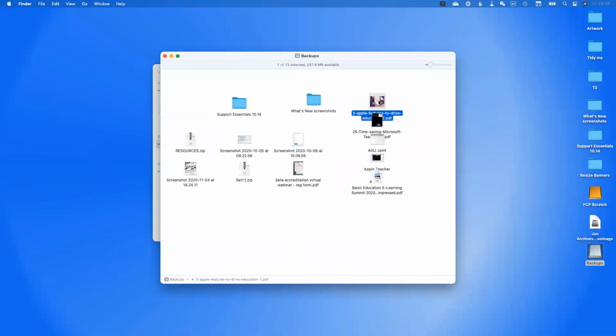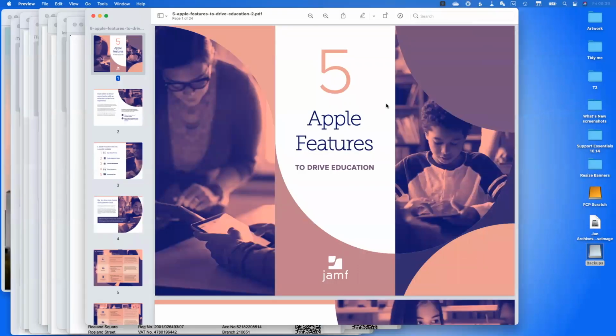So I could open up this document. It's a PDF. Takes a second or two to open up. There we go. There's my document. I could work on it. I could copy and print it. It behaves just like a normal file, but it's sitting in an encrypted, password-protected virtual disk.